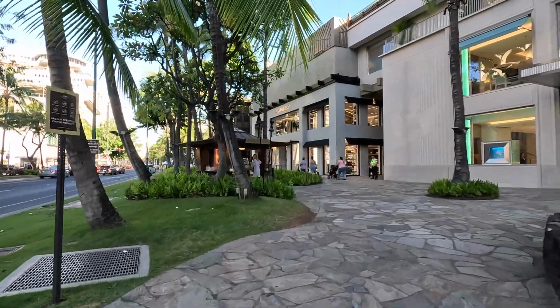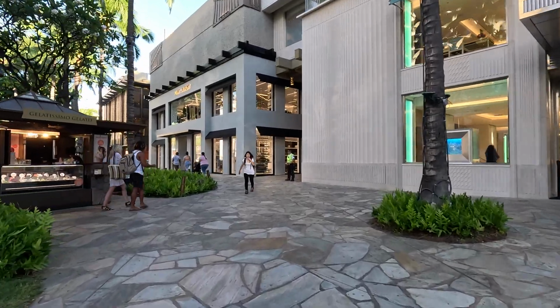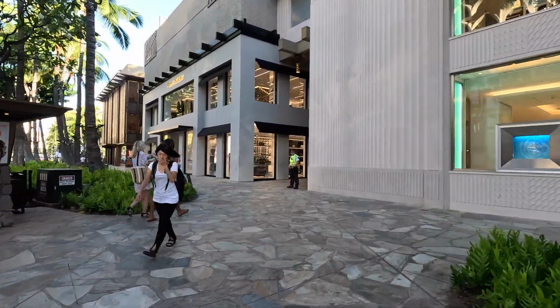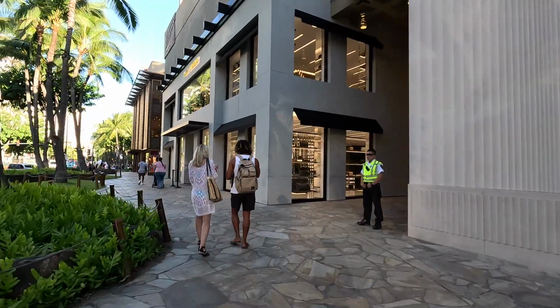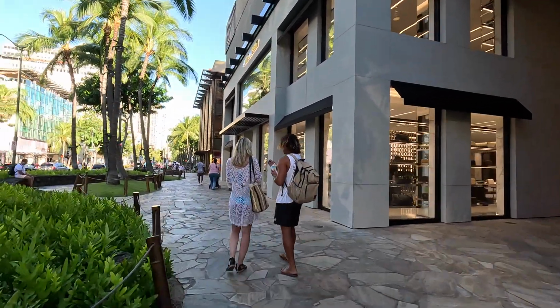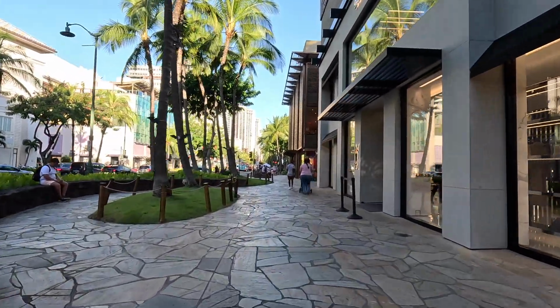This walk that I'm starting out here, I'm on Kalakaua Avenue, and the area to my right-hand side is the Royal Hawaiian Shopping Center. Just to my left, I just passed it, there's a small gelato kiosk. The Royal Hawaiian Shopping Center, it's huge. So it's going to be on our right-hand side this entire time, and it goes on for quite a ways.